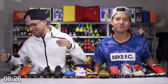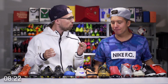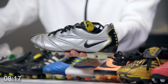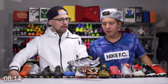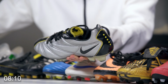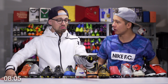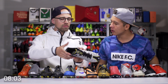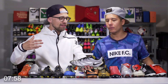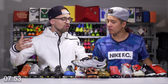Anyway, we move on. Phil, you wanna know my first real fond memory of football boots? Yes. Go ahead. It goes back to this. Nike Mercurial from 2000. I only got this after I got older. But you say 2000, you were pretty old for starting out football. I didn't wear these back then. I just saw my coach had these in my school team. He had these, and I just thought these are the coolest boots I've ever seen in my life.